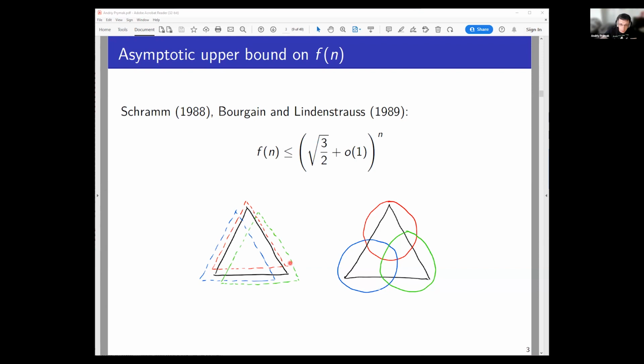But an alternative approach: you could cover with disks of diameter smaller than 1. That also makes sense because if you fix a diameter, then the set of the biggest volume is going to be the disk of that diameter. So that's also a natural way to approach this problem.